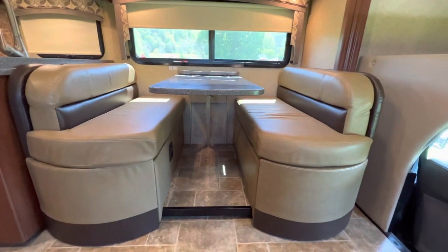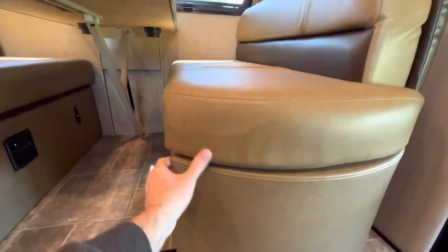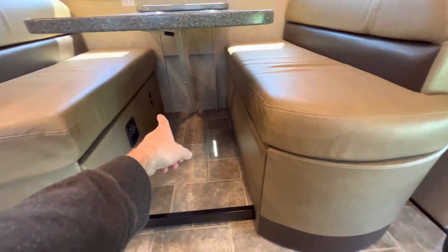Nice. Ultra leather finish on your fabrics, and there's no wear or tear that I found. Storage up underneath the boot dinette. 110 outlet up underneath there too.